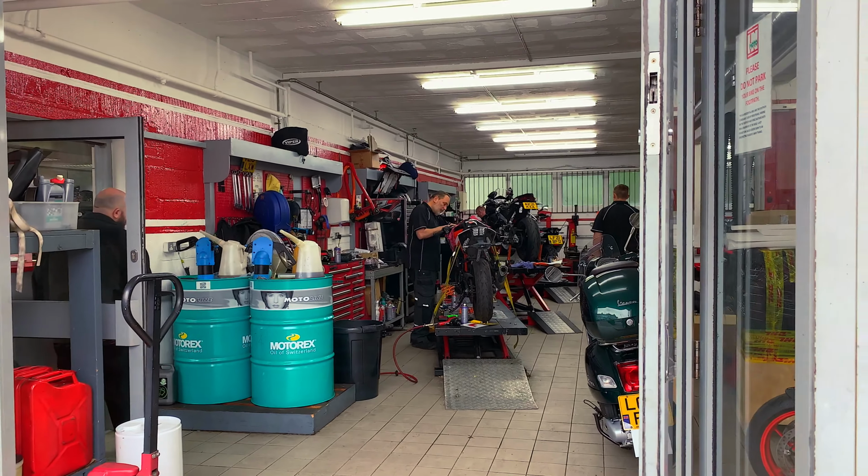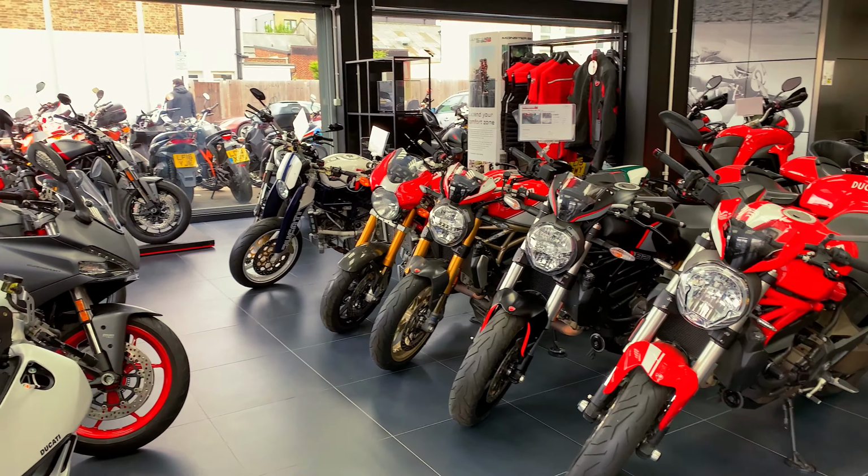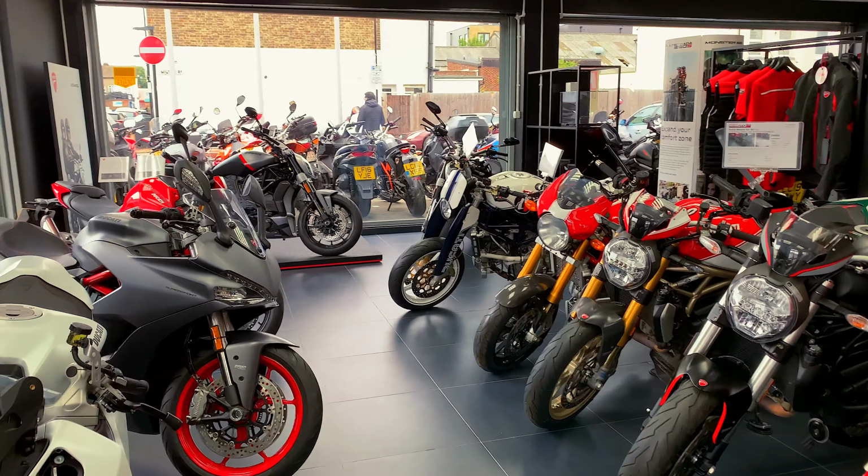Service spot, I presume, working on the bikes in there. And we're in, finally. It's nice. I've panned left and I'm beelining straight for the XDiavel at the end there. Looking pretty awesome, just caught my eye. So yeah, let's take a look at this beauty.